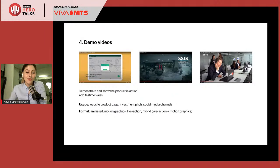The next thing is demo videos. This is the stage where maybe you have a new product, and you want a more detailed and more professional video for your existing customers. If you are creating a new product, this could help your loyal customers get information about it. Demo videos are very helpful also for fundraising and crowdfunding reasons.